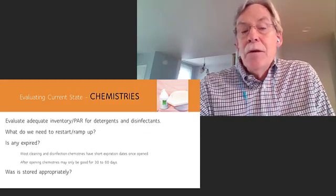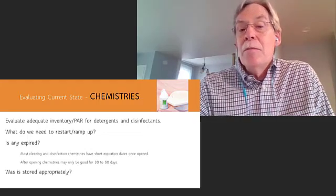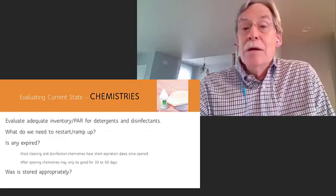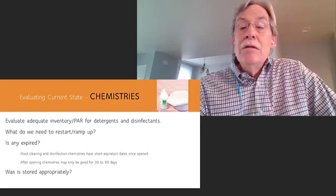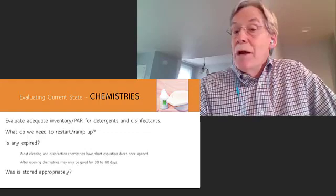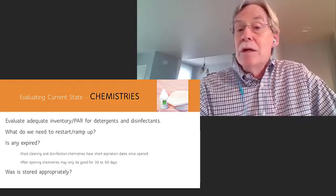Within any healthcare institution, these are often solely ordered for use by a processing department. The effectiveness of processing relies on both adequate volume and concentration for these. Depending on the shifted priorities during this pandemic, it's going to be critical to assess, did we have enough on hand to restart or ramp up? Did we have to drain the chemistries from automated equipment, so now we need more than usual to even start?